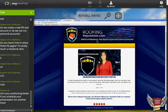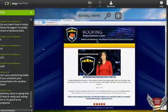We basically put this on their domain. If you look right here, roofingreputation.com, for this particular portal, we just use the word demo. But when you have a client that you do this for, you're going to probably want to use reviews.whatever your client's domain is .com. So reviews.bestdallasroofingcompany.com or reviews.janetsbridal.com. Okay.